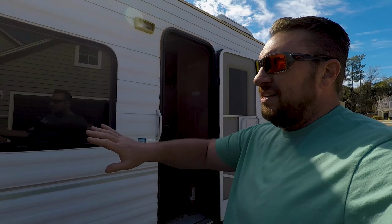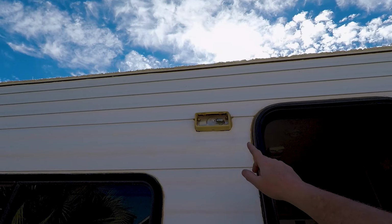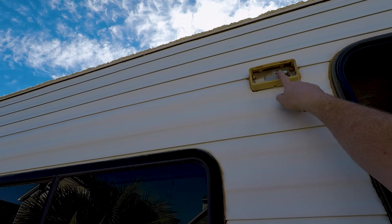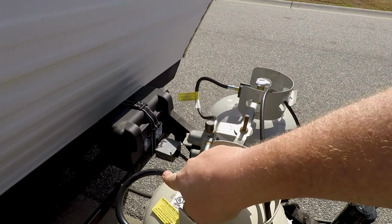The surface of the trailer really just needs to be cleaned. I thought about getting some polish out, and I might still actually get the polisher out, but I'm gonna try and avoid it because that sounds like a lot of work. There's a couple lights like what you see here that the housing is just cracked, and so I've got replacements for these.